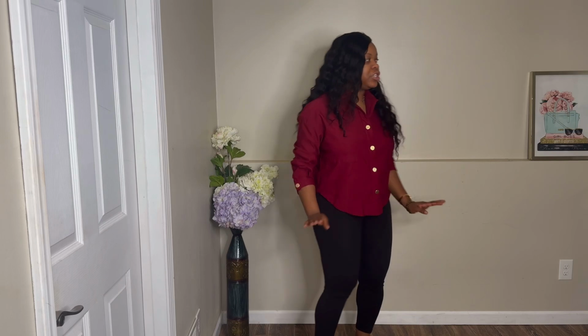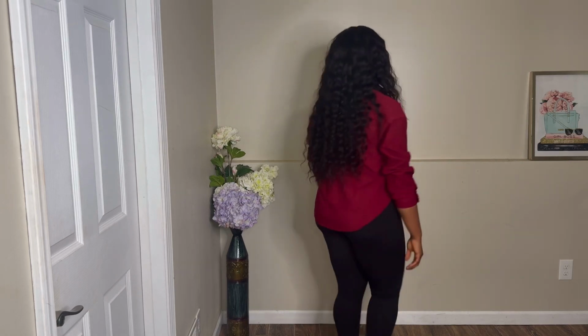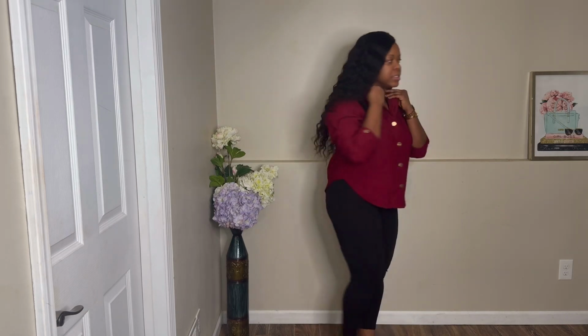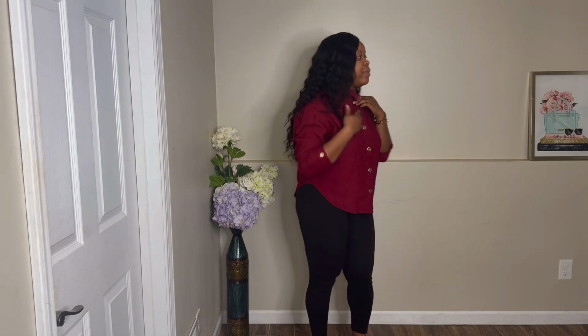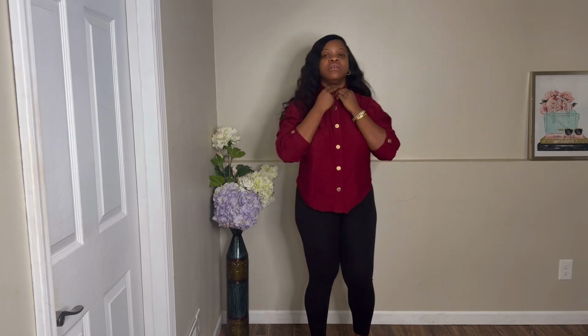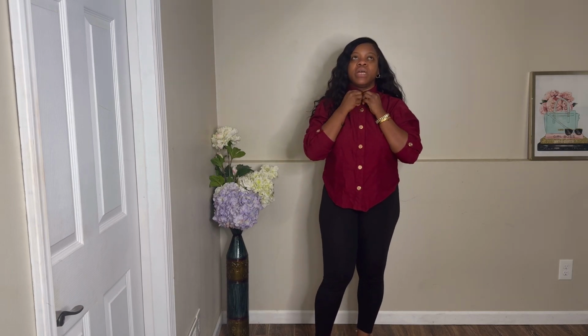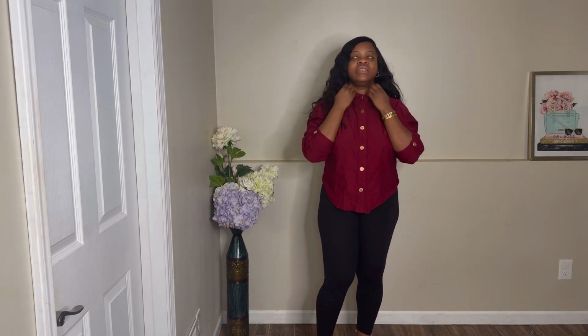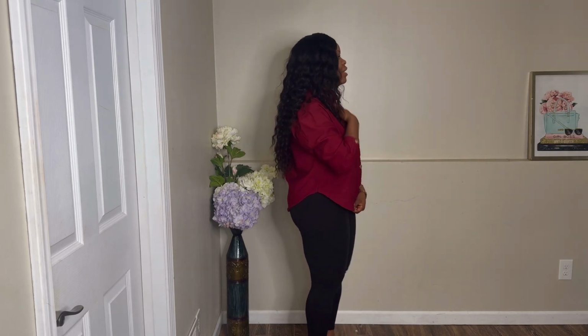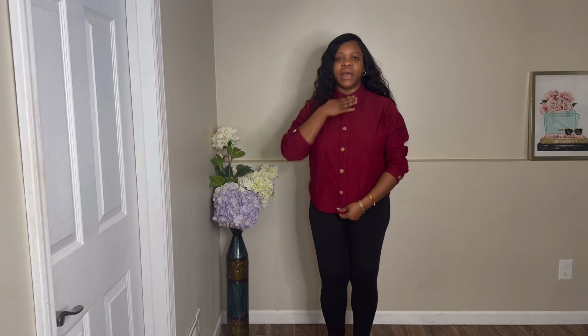It's really cute for work. Wear the cute black pants, or like beige pants. That will go with this perfectly. On the back, this collar neck and the button goes all the way up here. So you can button it all the way. I probably will not be doing that. Well, I guess depending on, oh, I guess you can. It goes all the way up here.